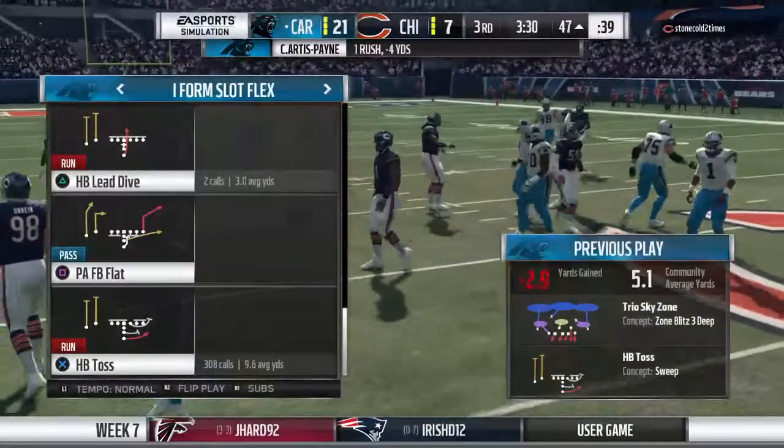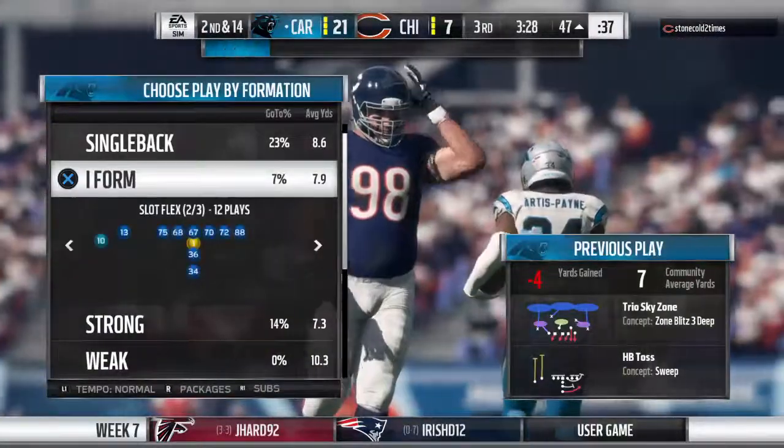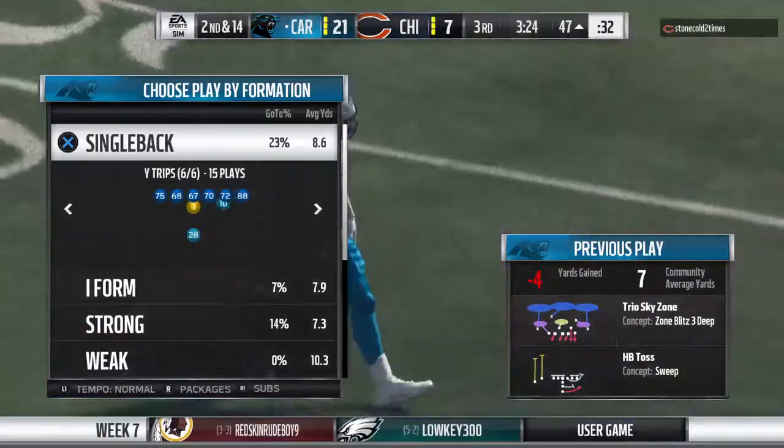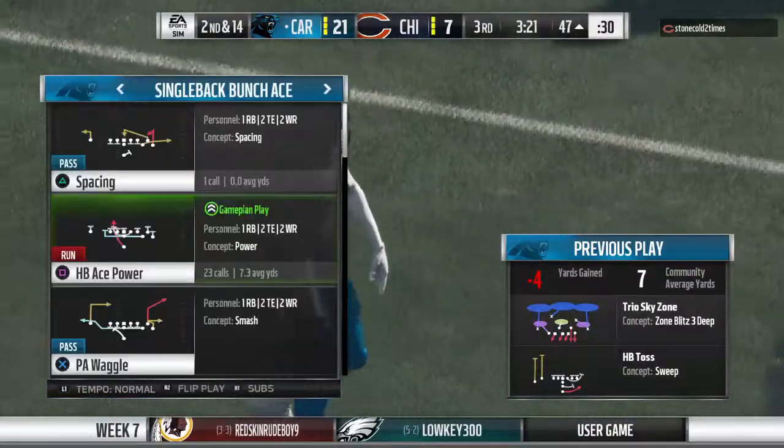Payne. No dice this go around. He's hit behind the line and taken down. They'll wind up losing 4 yards on the play. And that's going to make it 2nd and 14.